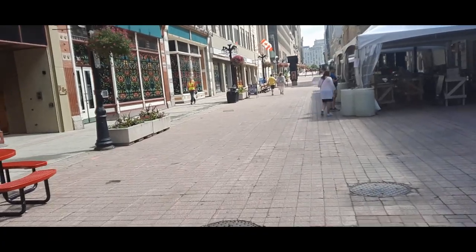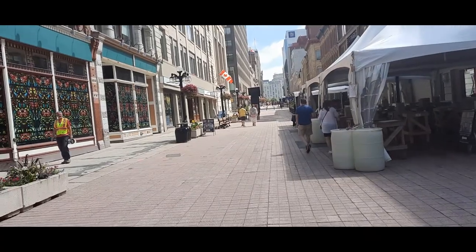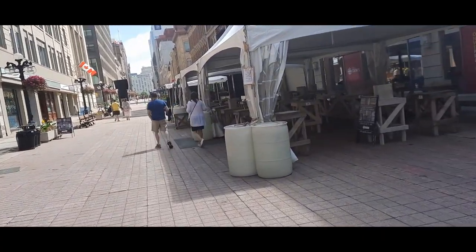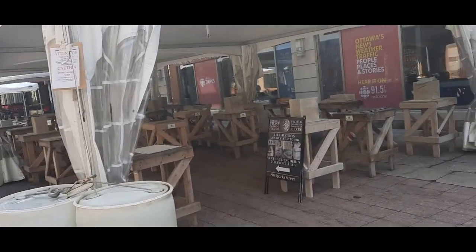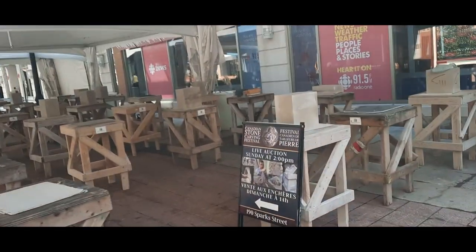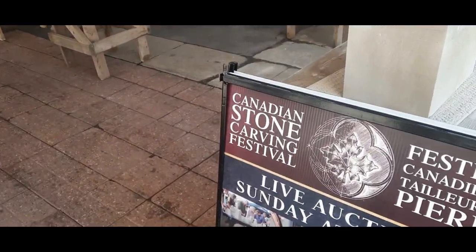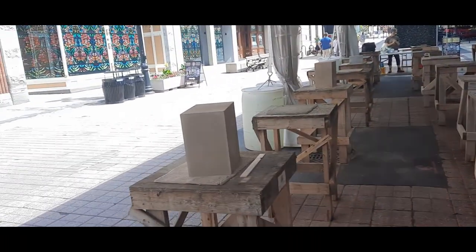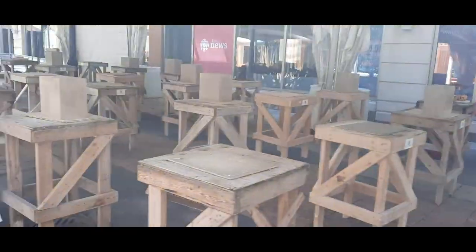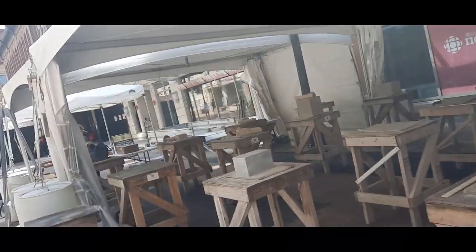Oh, here's the carving competition. None of the carvers are here right now. Canadian Stone Carving Festival. Guess they're gonna have a competition.